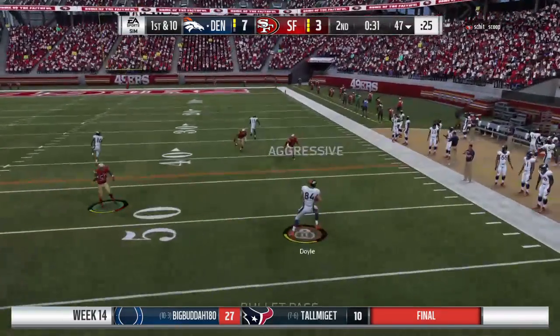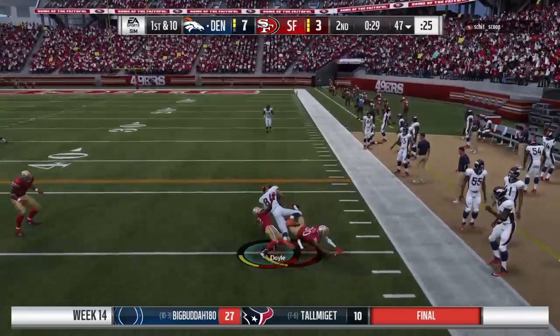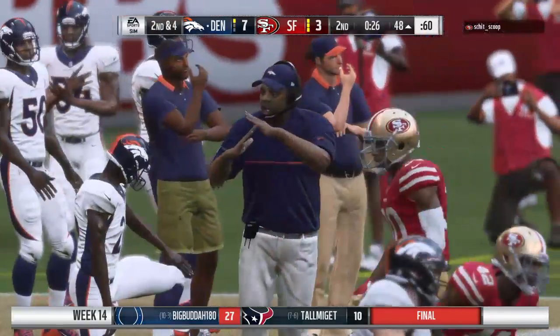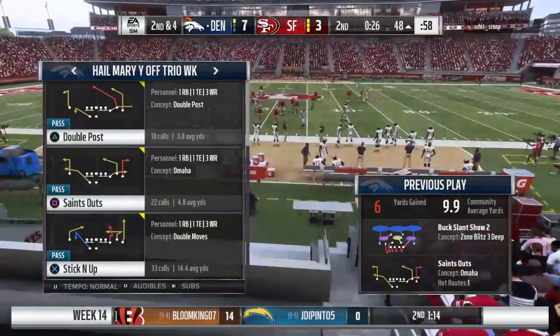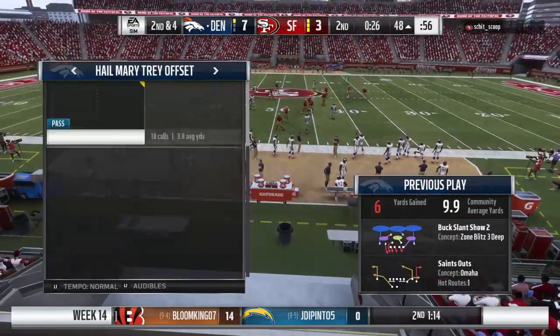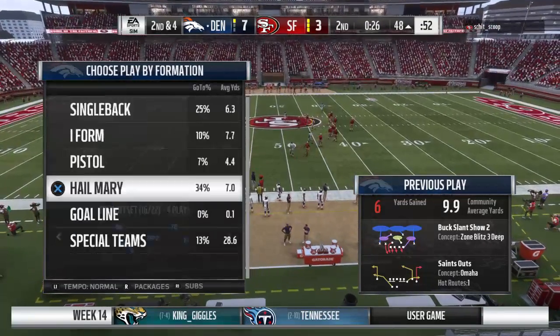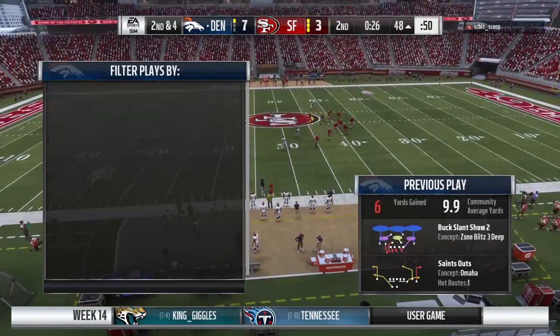Mayfield on 1st down. It's a short one here, complete to the tight end, and he'll be brought down at the 48-yard line. Before this 2nd down play, we'll get a whistle, a signal, and a timeout, as they'll stop the clock with 26 seconds to go until halftime.